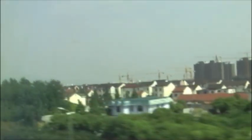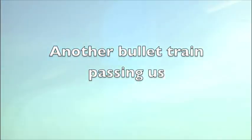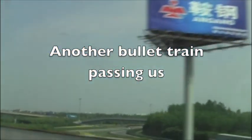Which is 260 miles per hour. We'll see. We're going sideways. What was that? Ooh. Another fast train passes.